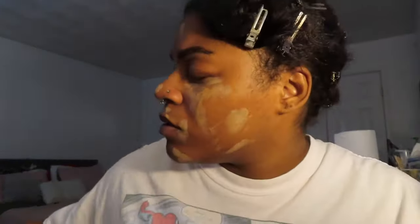Okay, anywho, back to what I was doing. Right now I'm just brushing my eyebrows upwards, just because it's easier to fill in when I brush them upwards. I can see the gaps.